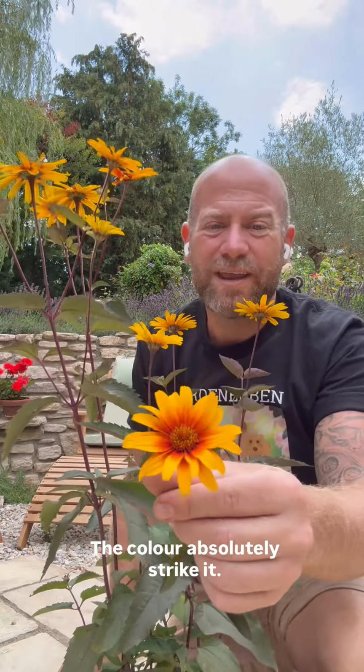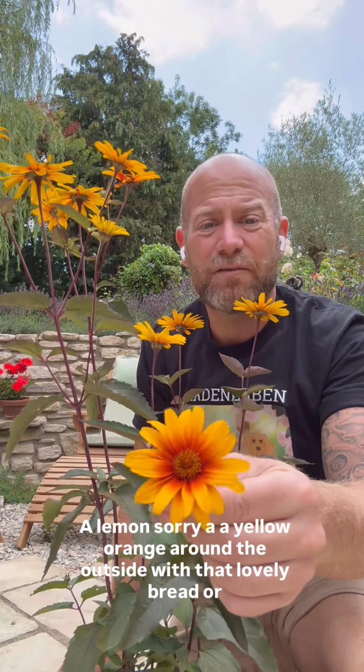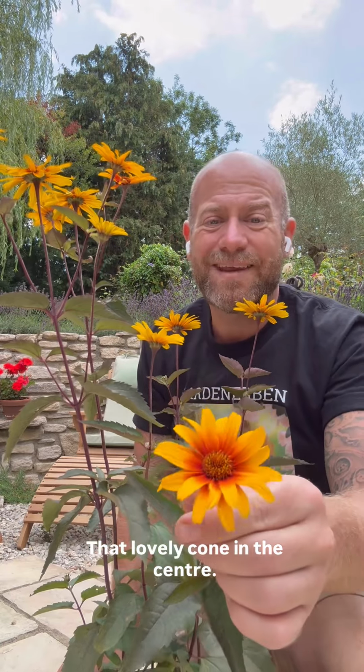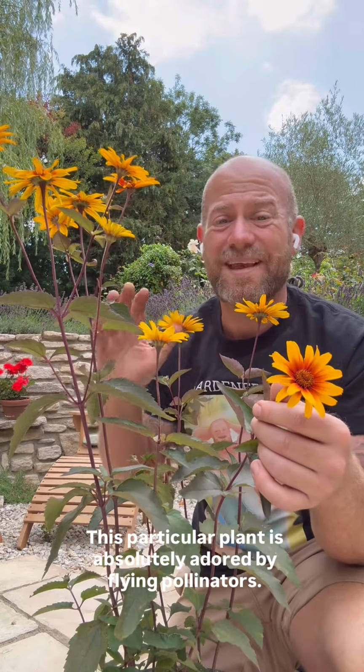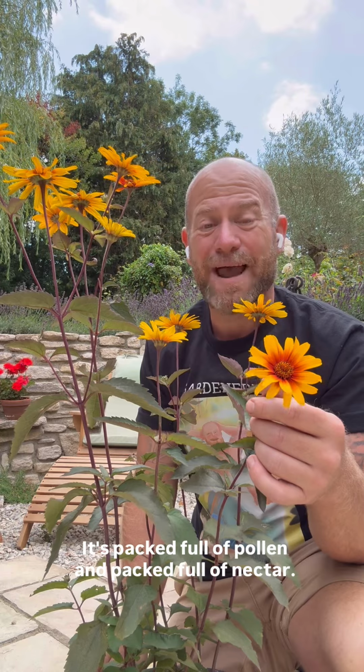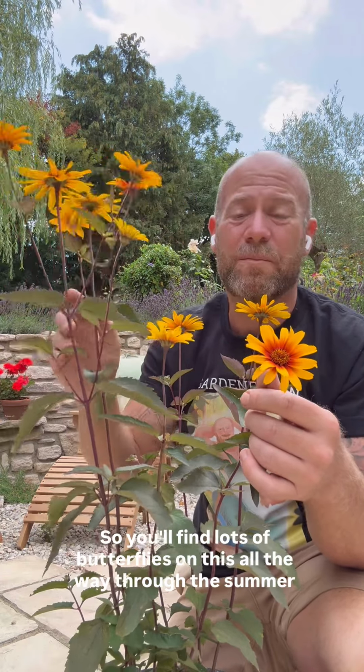But Heliopsis burning hearts is really beautiful. I say the color absolutely striking. A yellow orange around the outside with that lovely red or bright orange center, that lovely cone in the center. This particular plant is absolutely adored by flying pollinators. It's packed full of pollen and packed full of nectar, so you'll find lots of butterflies on this all the way through the summer months.